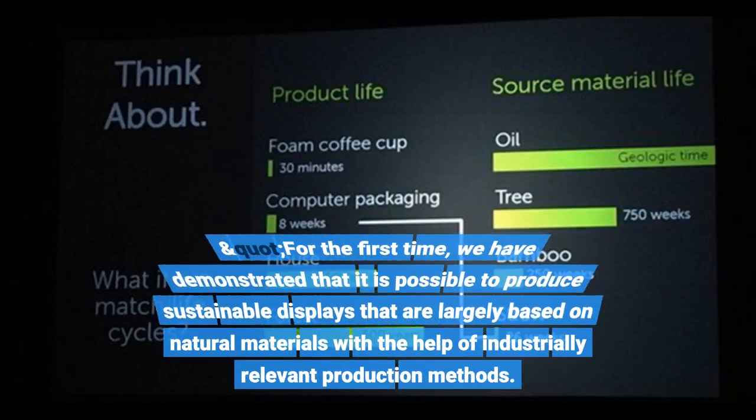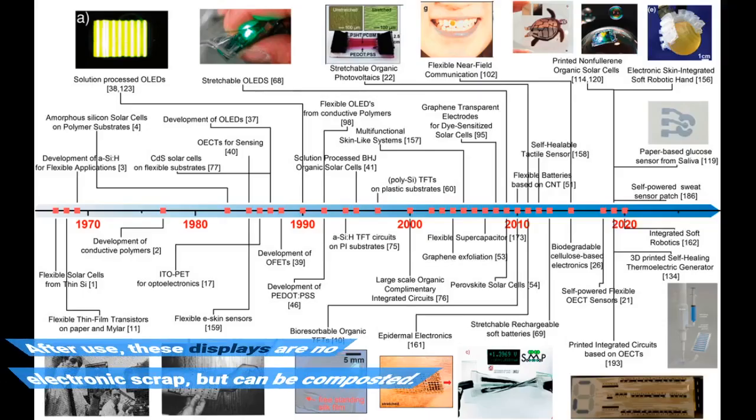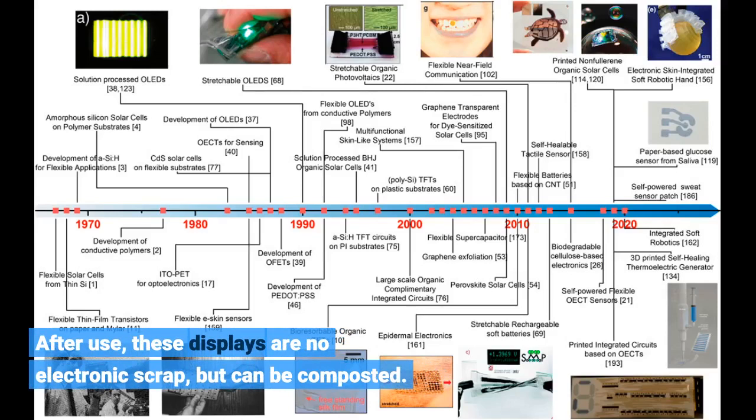For the first time, we have demonstrated that it is possible to produce sustainable displays that are largely based on natural materials with the help of industrially relevant production methods. After use, these displays are no electronic scrap, but can be composted.